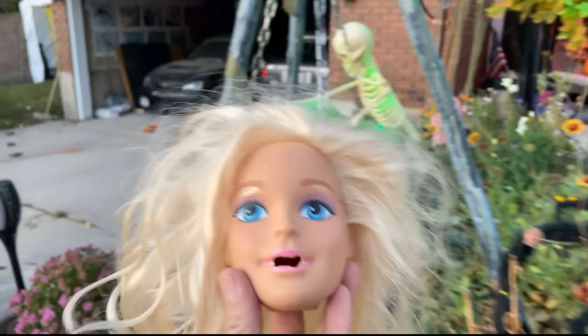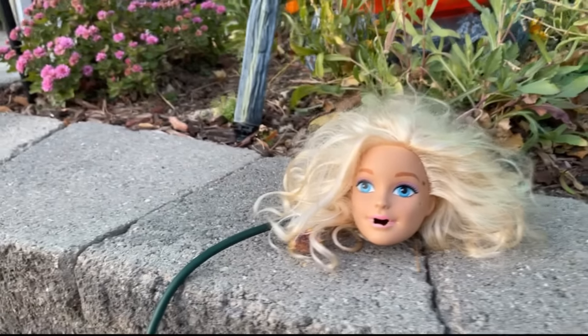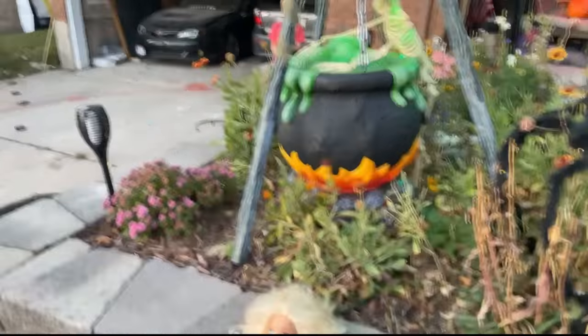Oh, yeah. This is, baby. Oh, you're perfect. Dude, she's just a prop. I think Max put her right here just to be scary. He likes to just put stuff around the yard and put lights on it, whatever he can think of.